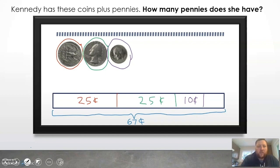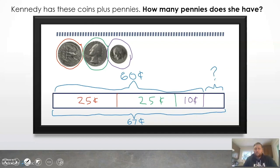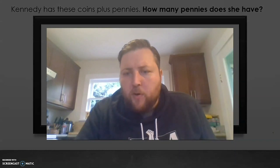So we know that the coins that we have on here, the two quarters and the dime together, make 60 cents. Okay, but what we're trying to figure out is this part. So I'm going to put a question mark. There are lots of ways to do this, but we need to find the difference between 60 and 67. You may know it already, but let's count on. I can use my fingers to help me. Okay, maybe you can help me as well.